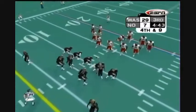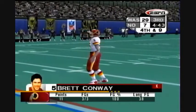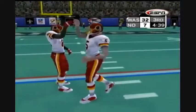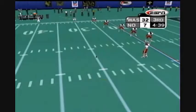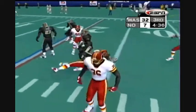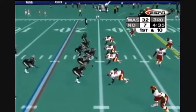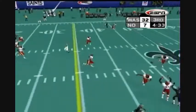A 28-yard field goal attempt by Conway. Good by at least 10 yards. That's his fourth field goal today. The return man tries to get underneath it. Thrown down by Mason. First and 10 at the 24-yard line. Brooks looks downfield. Incomplete pass.